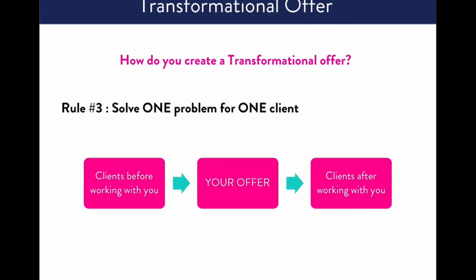Okay, so rule number 3, solve one problem for one client. And this is tricky, right? If you're someone who's recently started a business and your first goal is to bring a few paying clients in, it's very easy, honestly, to get intimidated by all the people you see around you, right? When you see all these 6 or 7 figure entrepreneurs out there, you feel like you need a bouquet of offers to give your clients. And the truth is, you don't.